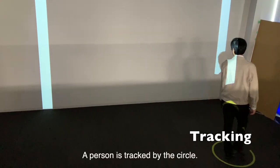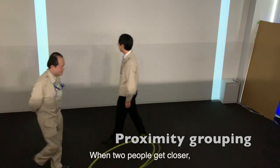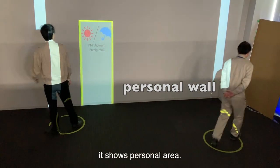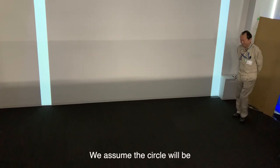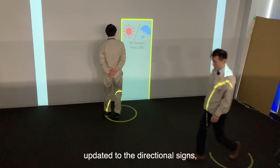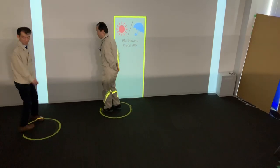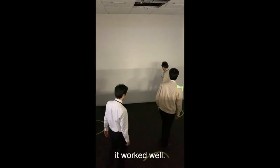Here is how it worked. A person is tracked by the circle. When two people get closer, it detects a group. Based on the proximity to the wall, it shows a personal area. We assume the circle will be updated to directional signs and the grouping to queue detection. Even when multiple people enter the area, it worked well.